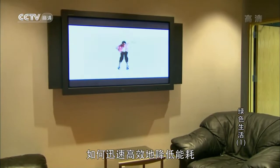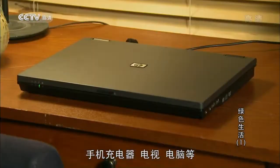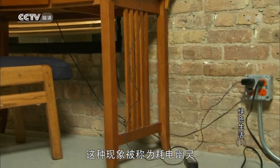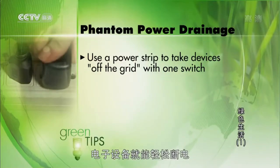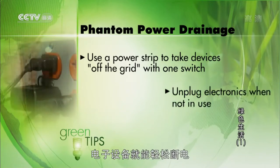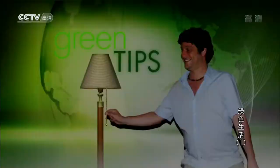Looking for a fast and effective way to keep your energy consumption down? Just unplug it. Many electronic devices, from cell phone chargers to TVs to computers, draw power even when they're not in use. It's called phantom power drainage, and it's a cinch to stop. Use a power strip that can take several devices off the grid with just one switch, or simply unplug those electronics whenever they're not being used.